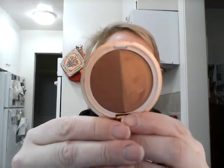Another one I got from, I think that site came with a kit. They have these Stila kits on sale. And this one I really love. It's the Stila, kind of like a convertible color bronzing duo in Marigold. I didn't use this much. I tried it though this summer and it was beautiful.